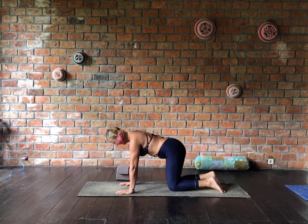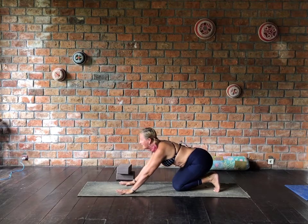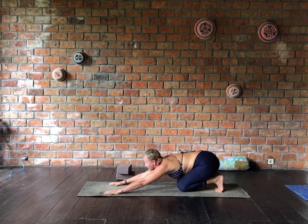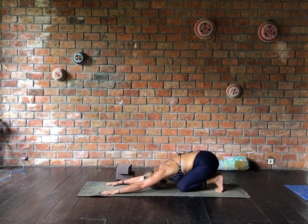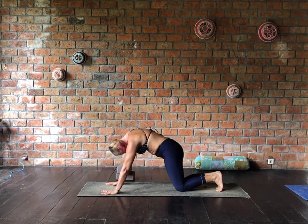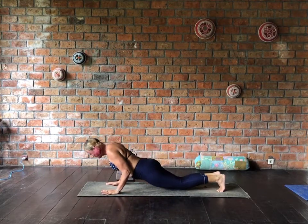Bring both knees down to the earth. Tuck the toes. Send the hips back over the heels. You can walk the knees back towards the toes. Allow the belly to rest down on the thighs, and the head comes down to the earth. We're going to roll through the body and come all the way down to the earth.